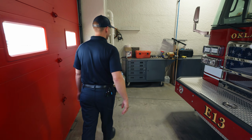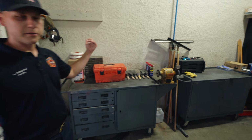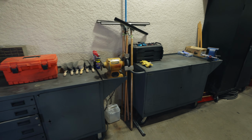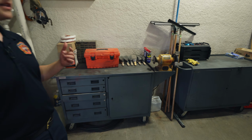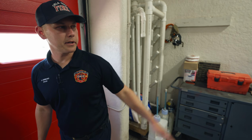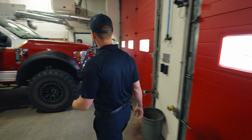Over here on this side of the rig room, we have 2 separate workbenches. We use those for polishing up tools on Fridays or any other days or times that our tools get dirty and need to be polished up, cleaned up. Just miscellaneous tools and work equipment over here. We also have a cabinet that we keep some cleaning supplies in.